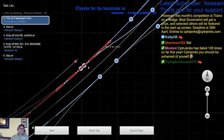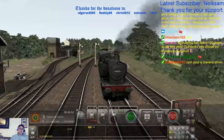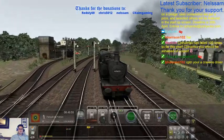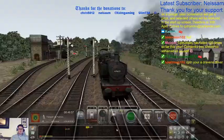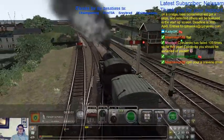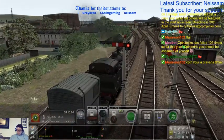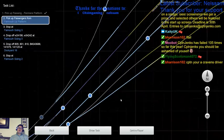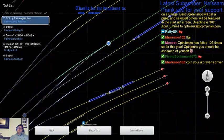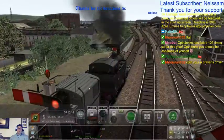Five. Oh dear. Right. Let's stop the train again. Put it into forwards. Away we go. Right. Let's just check that we have a line now into the platform and down to the end. Yes, we do. Good.